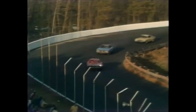So, also next week from the Daytona International Speedway, the Daytona 125 stock car race, another super speedway race for these NASCAR drivers. And all of that next Saturday on Wide World, 5, 4 Central Time.